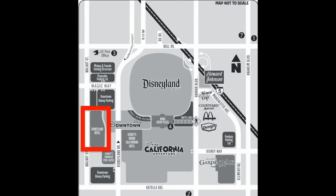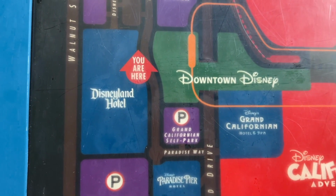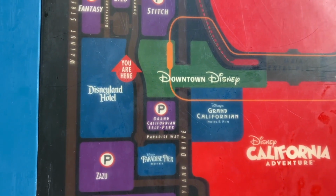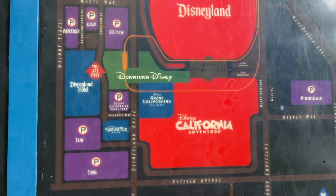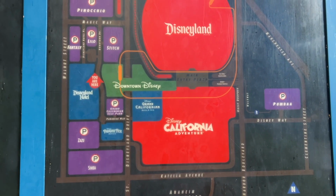Now you can see here the Disneyland Hotel in the red box. That is the hotel that we are speaking of, and to get from the Disneyland Hotel to the theme parks, you are going to walk through Downtown Disney, which is a dining and shopping area, and then you're going to get to the Esplanade. You're going to turn left if you want to go to Disneyland, right if you want to go to California Adventure.